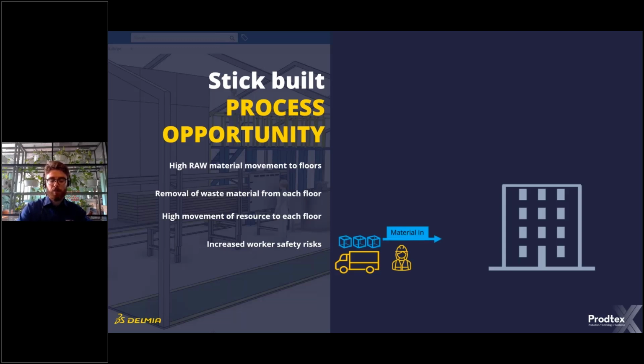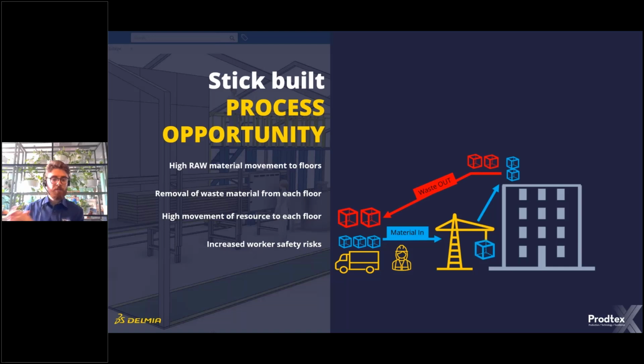If we start off at the beginning, you have your raw material into your site, and you probably need some people to move it off the truck or whatever it is you're moving it with. We then need to move that material up to the floor where it's going to be used and utilized. And then after that, there's probably going to be some waste material which has to be removed from the site as well. So this, for me, is a typical view of what a lot of construction people see, and hopefully it's nothing new to people on the call.